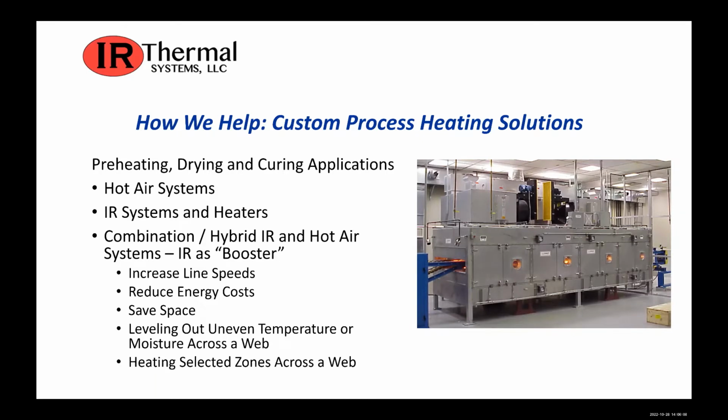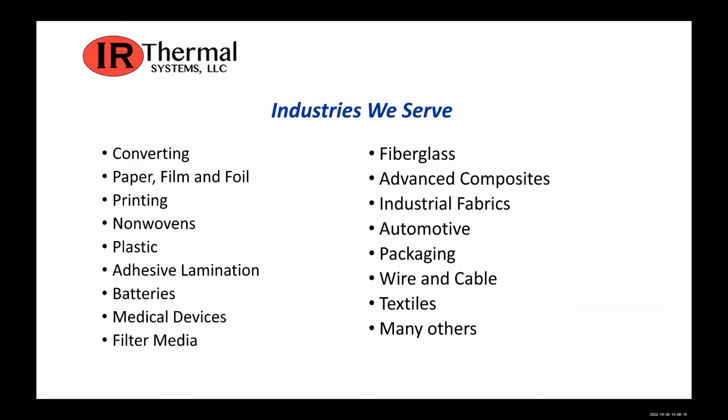Our team has many years of experience doing this, and it's one of the strengths of our company. So we serve a wide range of industries, certainly the converting industry, paper, film, and foil, paint, printing, nonwovens, plastic, adhesive lamination, batteries, which is a big topic today with the increased focus on battery-powered just about everything, medical devices, filter media, fiberglass, advanced composites, industrial fabrics, automotive applications, packaging, wire and cable, textiles, and many others.